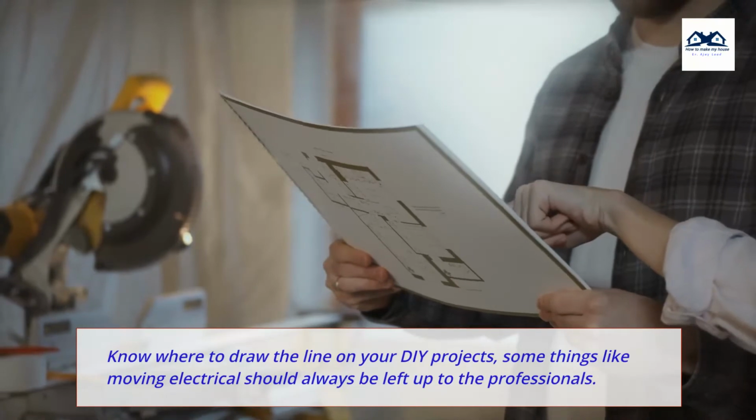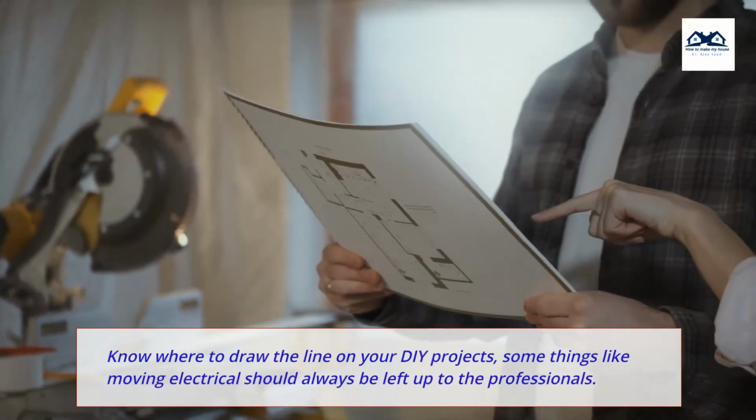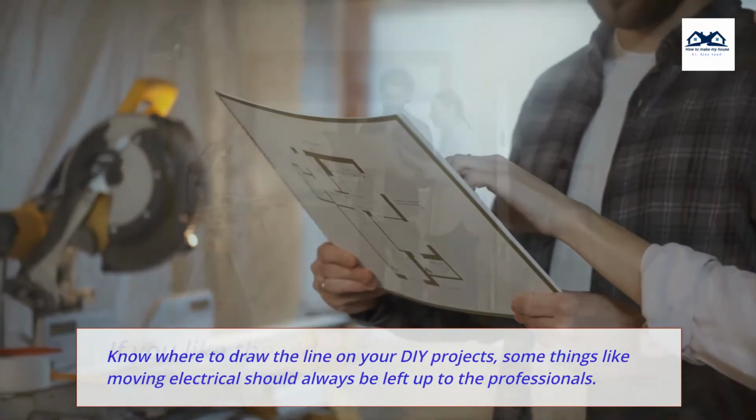Know where to draw the line on your DIY projects. Some things like moving electrical should always be left up to the professionals.